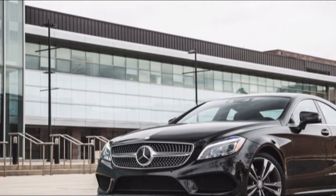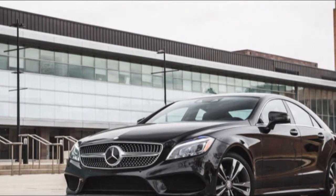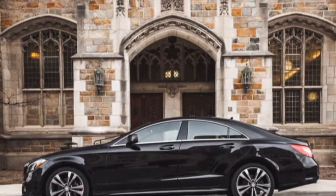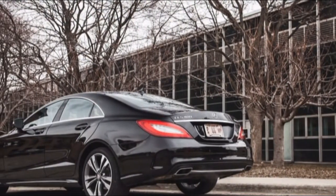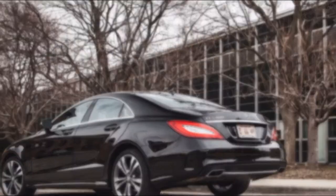The old A7 was based on the A6, but this new one shares a chassis, much of its technology and 48-volt mild hybrid powertrains with the new A8. It has gone up in the world, you might say.